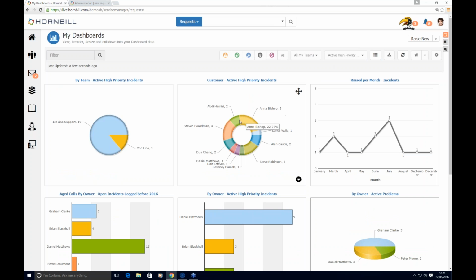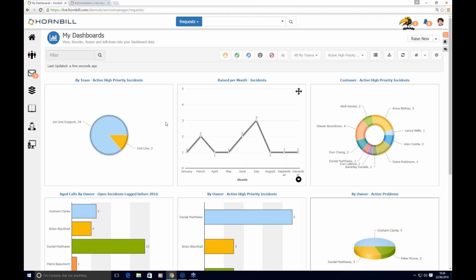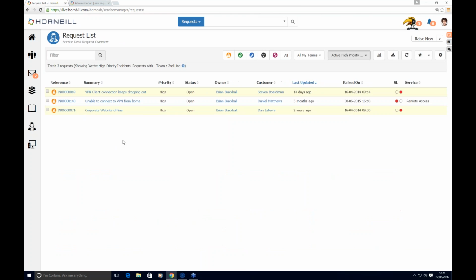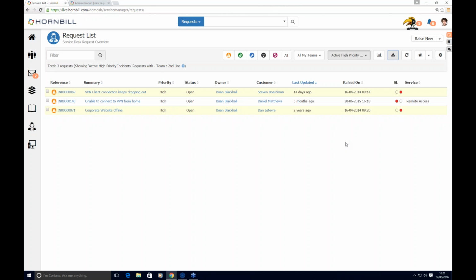Having set that one up, I can now, from my request list, easily toggle between that traditional request list view and my personal dashboard, and then look at the charts that I've just created and added on here. And because it is my own personal dashboard, I can move things around, make them bigger, etc. All of these charts immediately support drill down capability, so I can get to the underlying information in a particular section that I'm interested in. And if I so desired, I can export that data out to CSV to manipulate that data further if I'm interested.